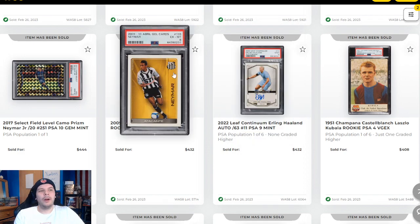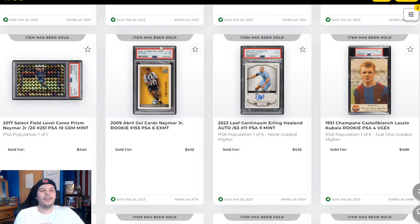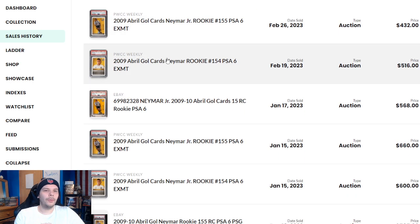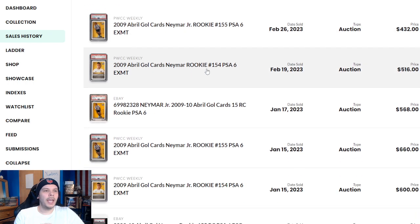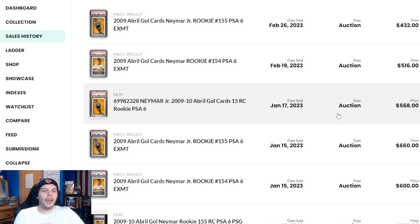Then we have a Neymar 2009 Abril goal in a PSA 6 going for 430. It feels a little light. I'm not too certain on the recent sales. Okay, well, we have a PSA 6 of the portrait version going for 516. In action going for 568, so yeah, a little bit of a dip there in the last month from 568 to 432.